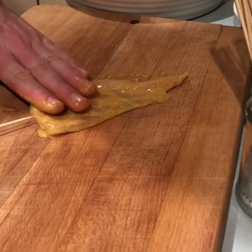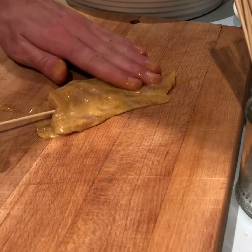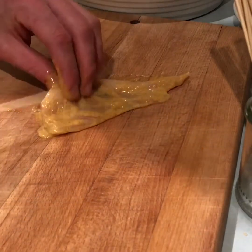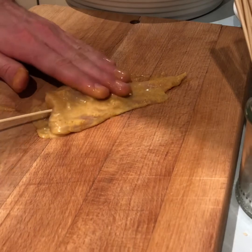If you're planning on grilling these skewers, I recommend soaking your bamboo sticks in water beforehand. But it's raining today, so I'll just be cooking them in a pan. Getting the meat on skewers can be a little tricky, but just keep your skewer nice and flat and work slow and you'll get it.